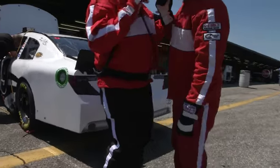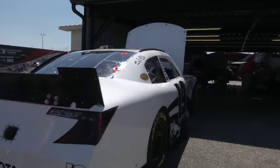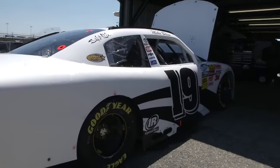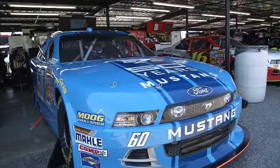We got Mike Bliss in the 19 Toyota right here. We got the 60, Chris Buescher. 50 years of the Ford Mustang.